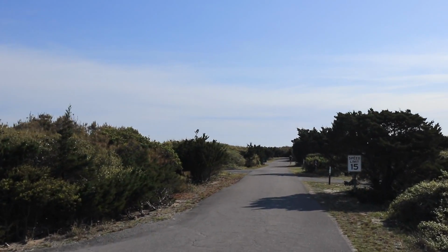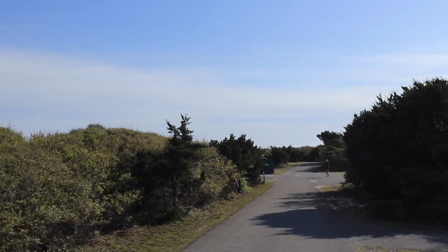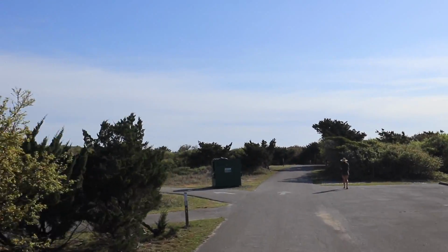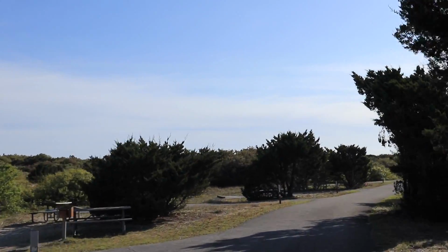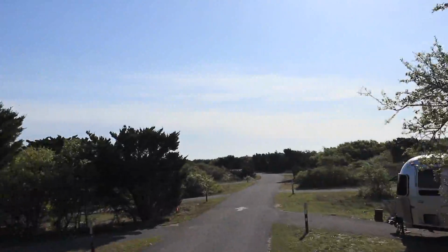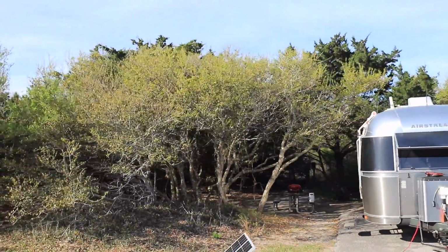It's a mix of sand and sparse grass, and we found with the dogs that there are quite a few sand spurs here, so be cautious of that. There are some short, scraggly trees and vegetation, but nothing really big enough to provide a lot of shade. But it's got that real wild North Carolina coastal beauty to it for sure.